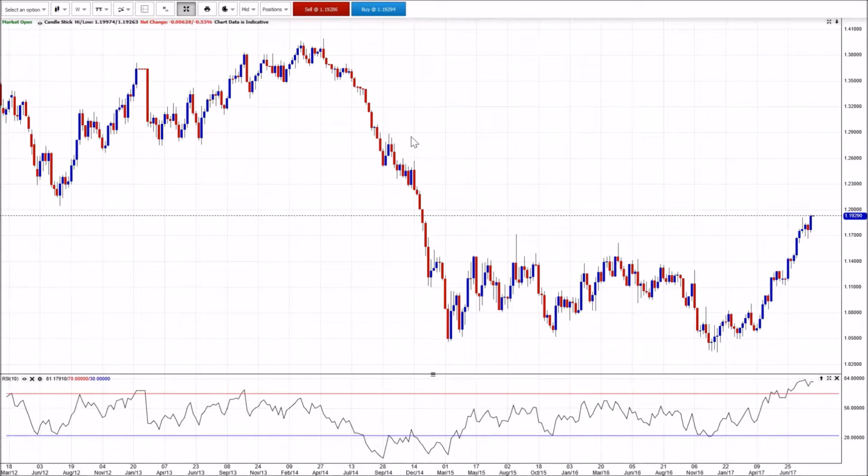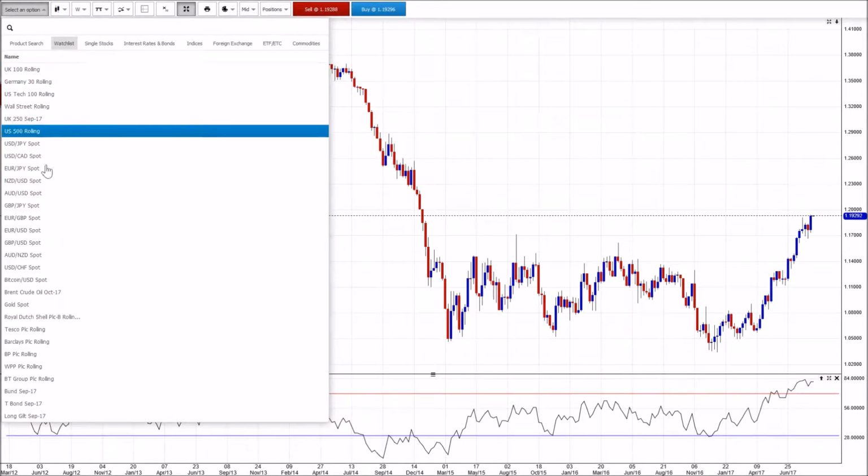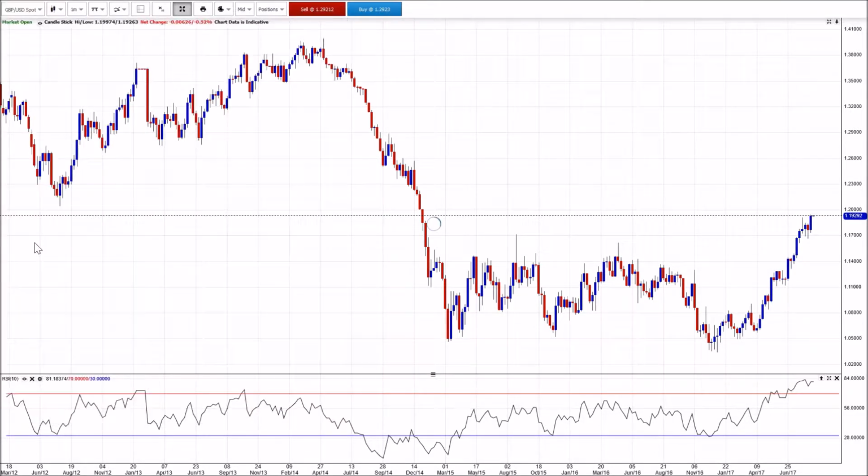So it would suggest for most people that the right position to be in is to be buying on dips rather than trying to sell the top. We've seen a lot of euro strength. Let's have a look at the pound, the pound against the dollar.